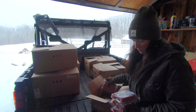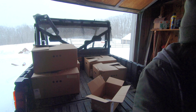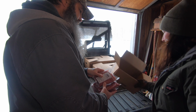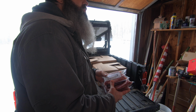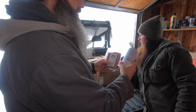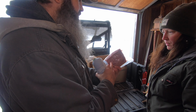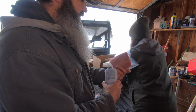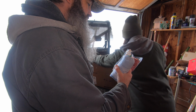What cuts are those? This is ground pork. They wrap this one up a little bit differently than the last place we used. I can show you a side-by-side comparison. They used the bags for the sausage last year. This one's actually kind of a nice little package. Yeah, you can see it. You can actually see it, and it's all sealed up nice and tight.